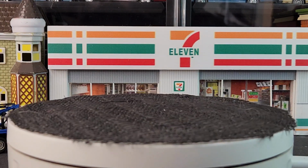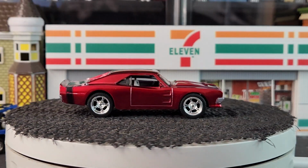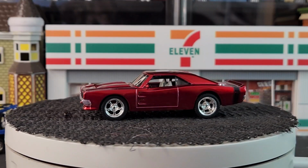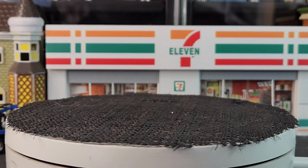Now, most of you guys know I like collecting Mopar and muscle cars. And this Charger is from a company called, what is it called?